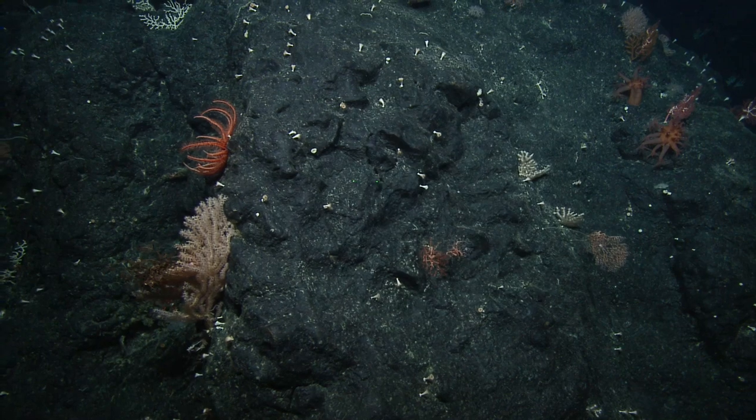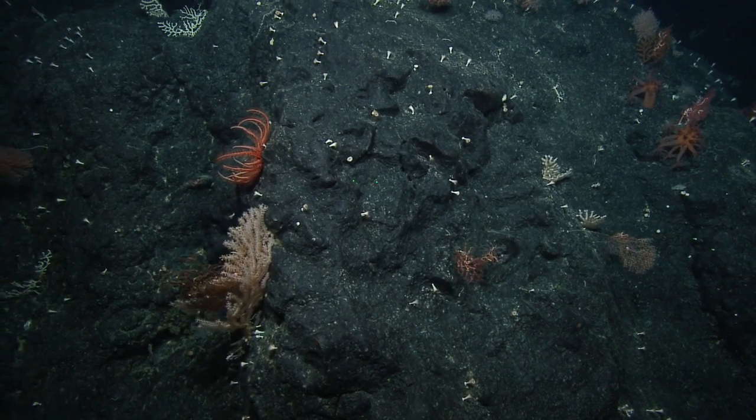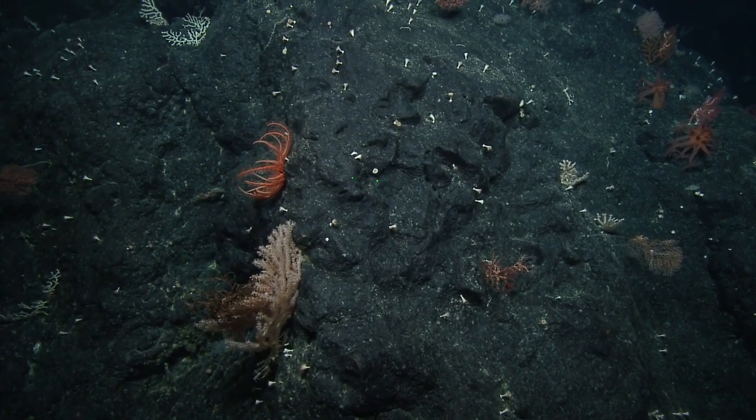Is that like a crinoid? That's a sea star. Oh, that is a sea star. Yeah, they're the weird sea stars. Wow.